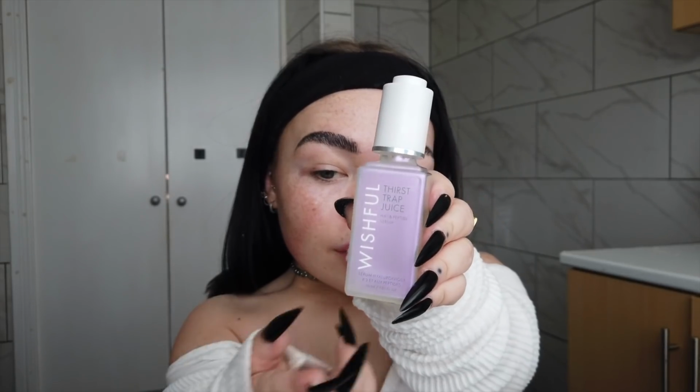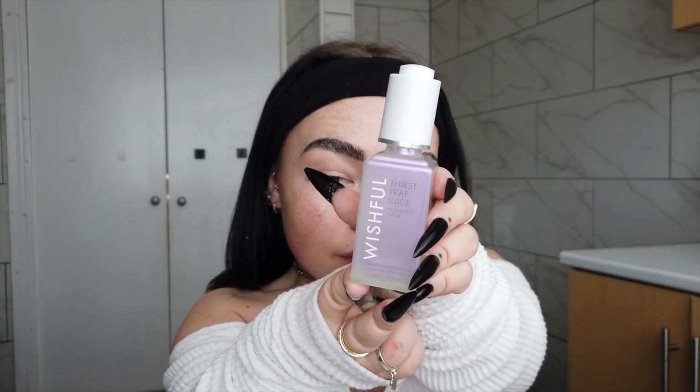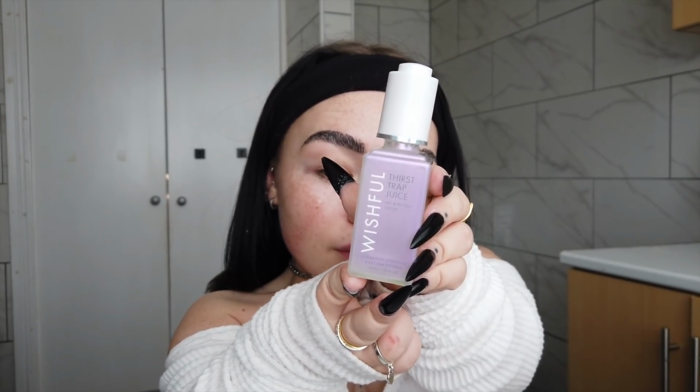Okay, so for the next product, I'm going in with the Wishful Thirst Trap Juice HA3 and Peptide Serum, and inside it's got hyaluronic acid, peptides, aloe vera and hollyhock rose. It's a great serum to use before makeup, and it's also a great serum to add into your skincare routine whether you wear makeup or not, and I love this serum.